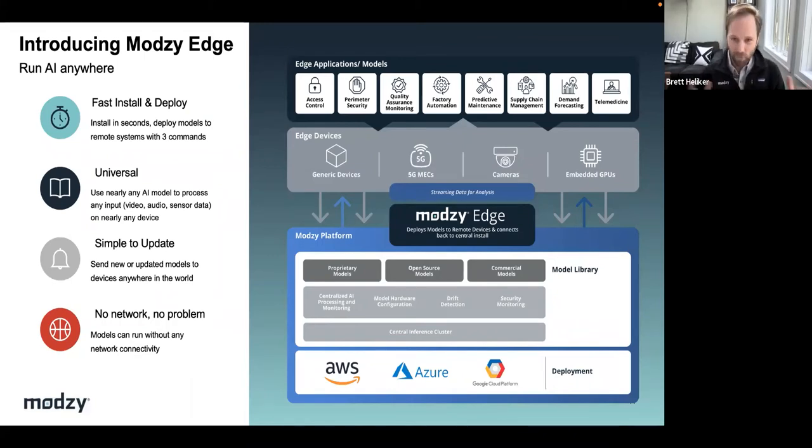And of course, running offline is essential. You do need to be online to get updates or to synchronize, transmit data, and results back and forth. But beyond that, once the model is downloaded, it'll run offline in perpetuity.